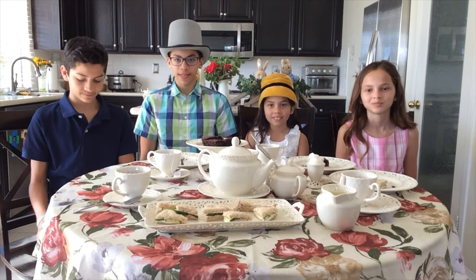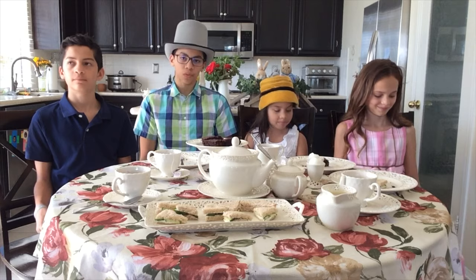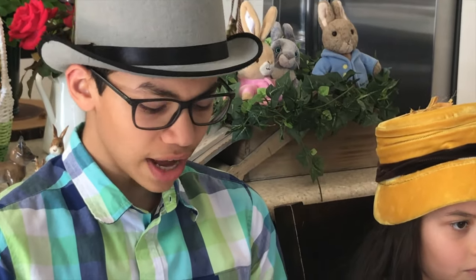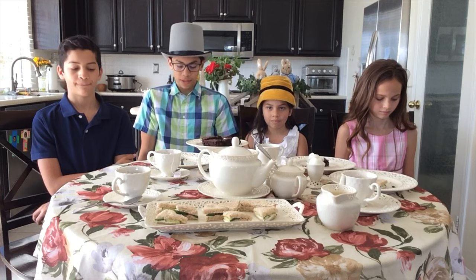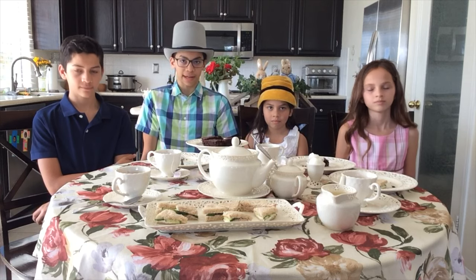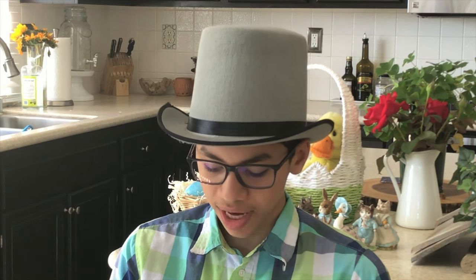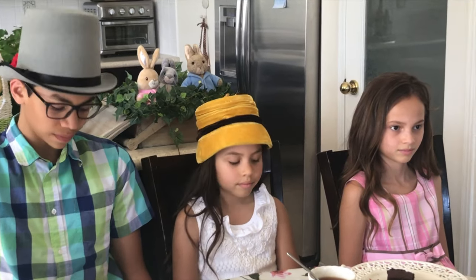The Tale of Mrs. Tittlemouse by Beatrix Potter. Once upon a time, there was a wood mouse, and her name was Mrs. Tittlemouse. She lived in a bank under a hedge. Such a funny house! There were yards and yards of sandy passages, leading to storerooms and nut cellars and seed cellars, all amongst the roots of the hedge. There was a kitchen, a parlor, a pantry, and a larder. Mrs. Tittlemouse was a most terribly tidy, particular little mouse, always sweeping and dusting the soft, sandy floors.